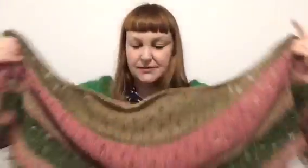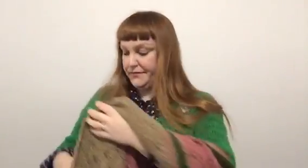Oh gosh, I just love it so much. Oh yeah, that's gonna look gorgeous. Love it, love it, love it. So that's that one, and I hadn't actually considered that pattern for that yarn when I actually bought the yarn for a totally different pattern.